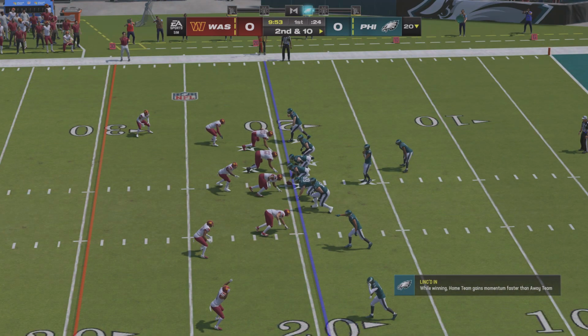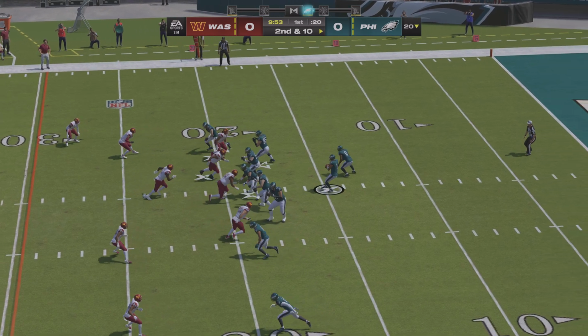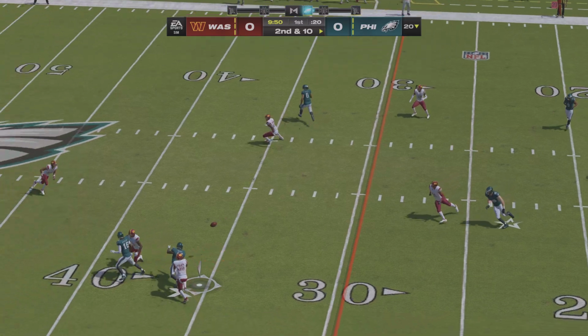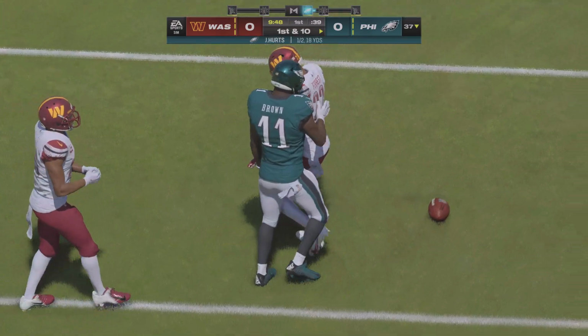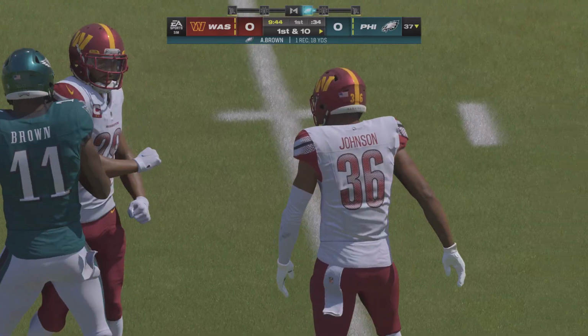After the incompletion, here's 2nd and 10 from the 20. Throwing from the gun, it's Hurts. Oh, it's complete. A diving grab there by Brown. A big pickup there for the Eagles' first down, 18 yards.